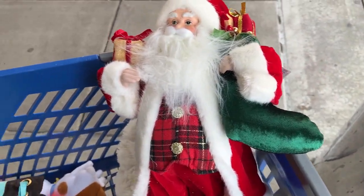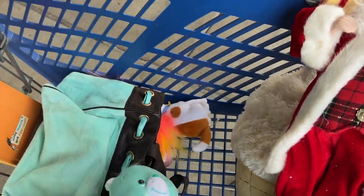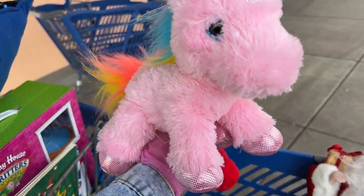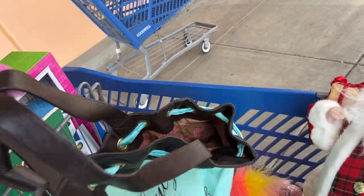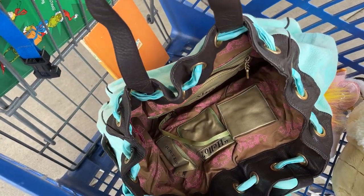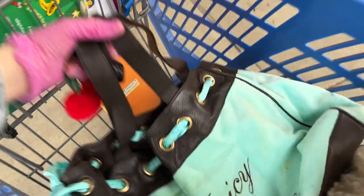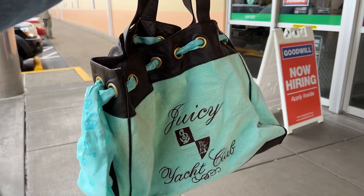And he's here to stay. And we got this cupcake. We got a Care Bear. We got The Secret Life of Pets. We got the baby unicorn that goes with the other unicorn. Okay, mama and baby. And then this was the purse. Like the inside seems pretty decent. Seems pretty cute. And I'm just curious to see how I can get this cleaned up. That's what I got.